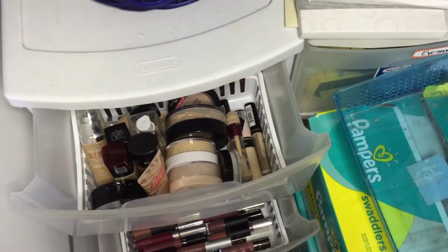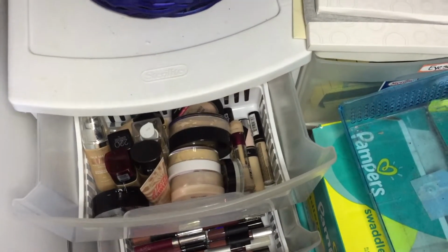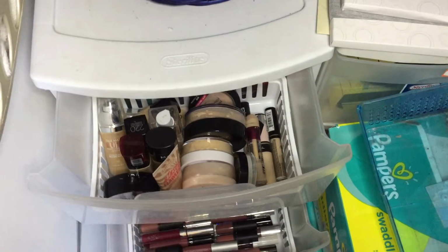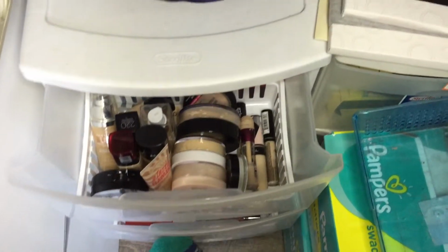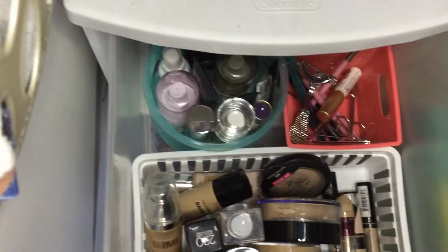So from Monday to Sunday I will be doing this, and also I will include probably a bonus video a week of an updated shop my stash video, and we will be seeing how the products that I shopped ended up working out for me, or if I fell back in love with anything. And so right now we're going to start out with primers and just some essentials.